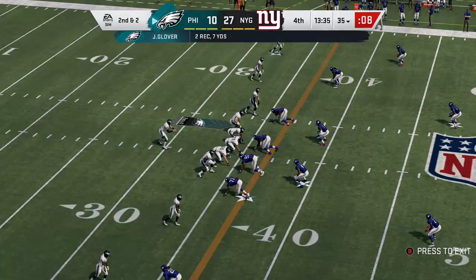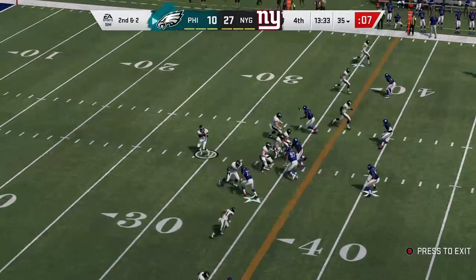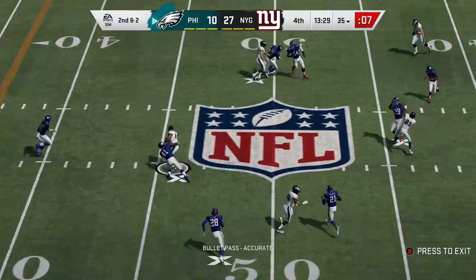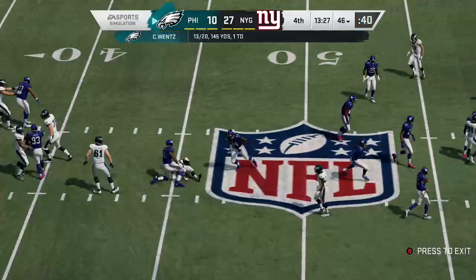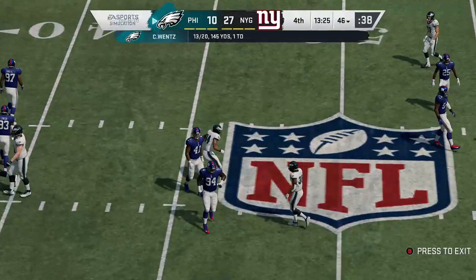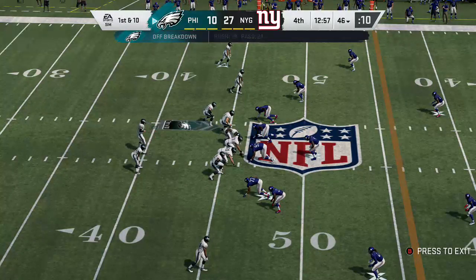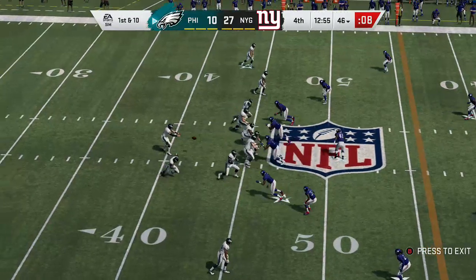Facing a 2nd and 2 after that last catch, good for 8 yards. Throwing now is Wentz. Got his man, complete over the middle. That's Glover, and able to get this one across the 45 before he's brought down. It's an Eagles first down on a gain of 11.